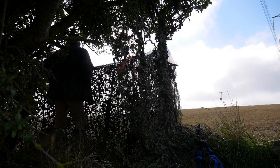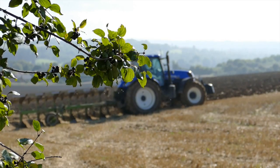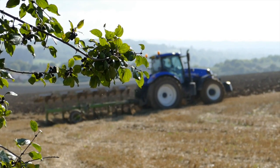It's our last chance for some stubble pigeon action, literally, as the stubbles start to disappear before our eyes. Geoff had better get cracking then.